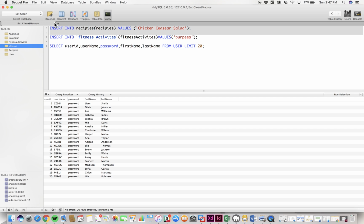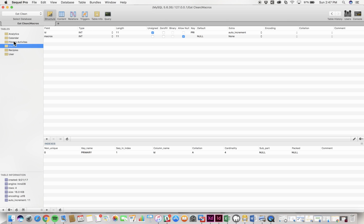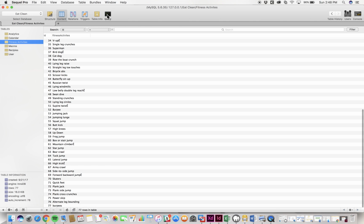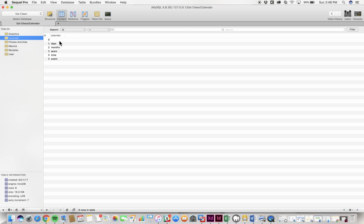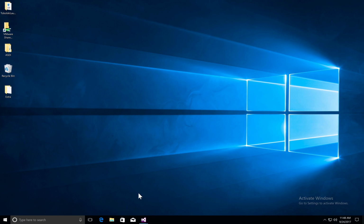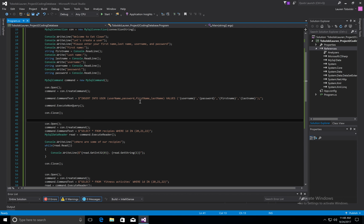And then the macros, I just added the fitness activities. They're all in here from 1 to 77. In my query, you can just see where I added burpees earlier. Calendar has days, months, years, time, event, and then analytics has fats, proteins, and carbs. So that's it for my database. I'm going to show you my C# statements that I did, the coding for that.